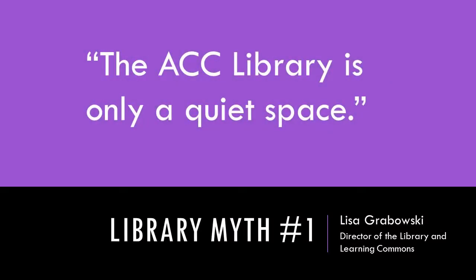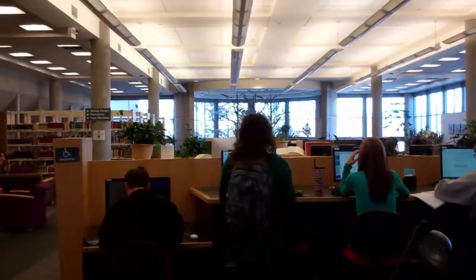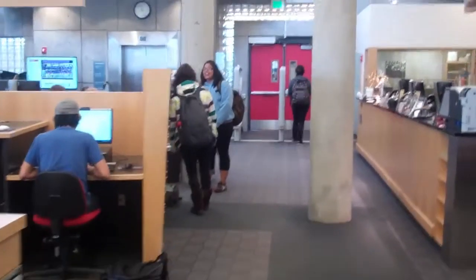We have lots of computers with printing to black and white or color printers. We also have a copy machine and a scanner. With the scanner, you can save it to a flash drive or email the document to yourself. The first floor is our quiet floor, so if you need a quiet place to study, this is your place. We also have lots of study rooms where you can meet up with classmates to work on a project.